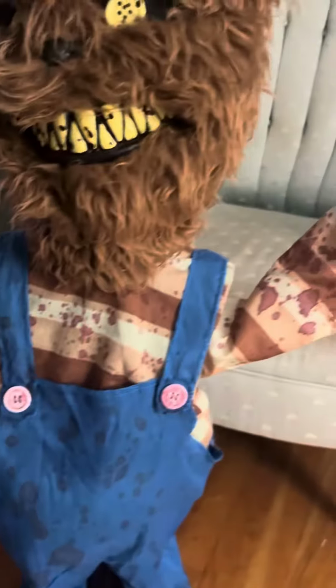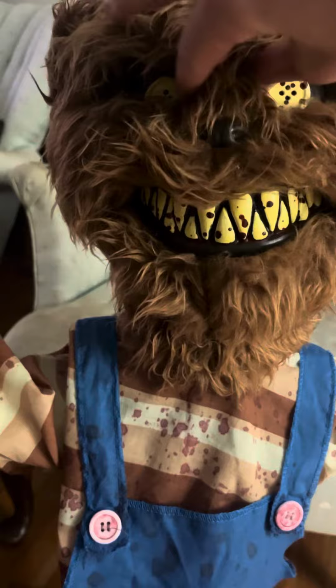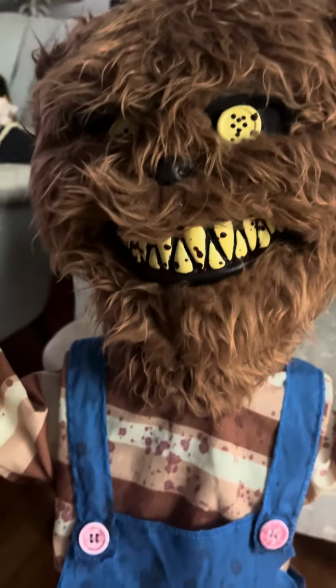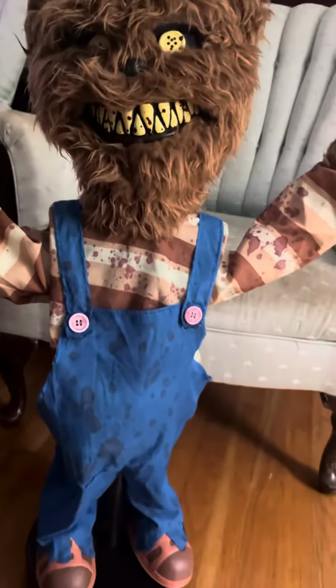I like his overalls. He's got some blood stains on his clothing. Here's his face. I gotta adjust the fur a little bit. Here's his creepy teeth, his nose and his eyes, and some creepy claws as well. Now he is pretty loud, but let's go ahead and get into the demo.